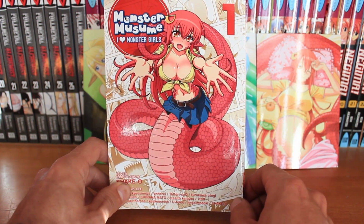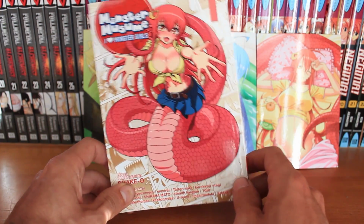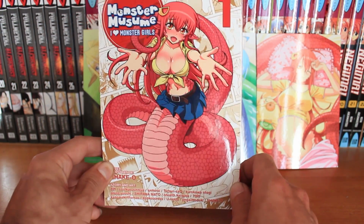So anyway, guys, this is Monster Musume, I Heart Monster Girls. It is out right now, and go ahead and support the official releases, and go pick yourself up this.